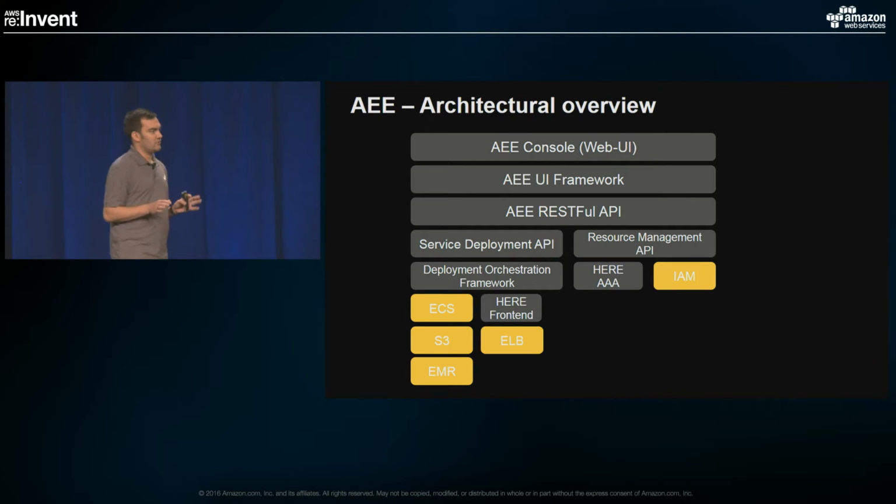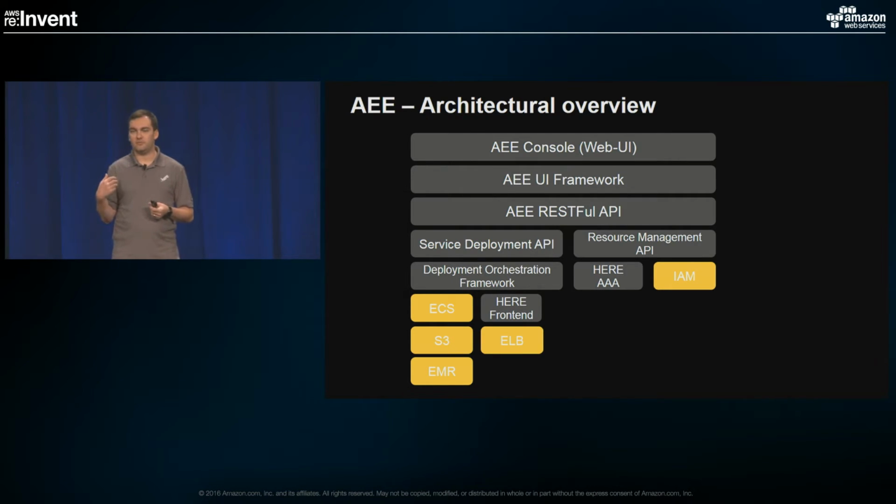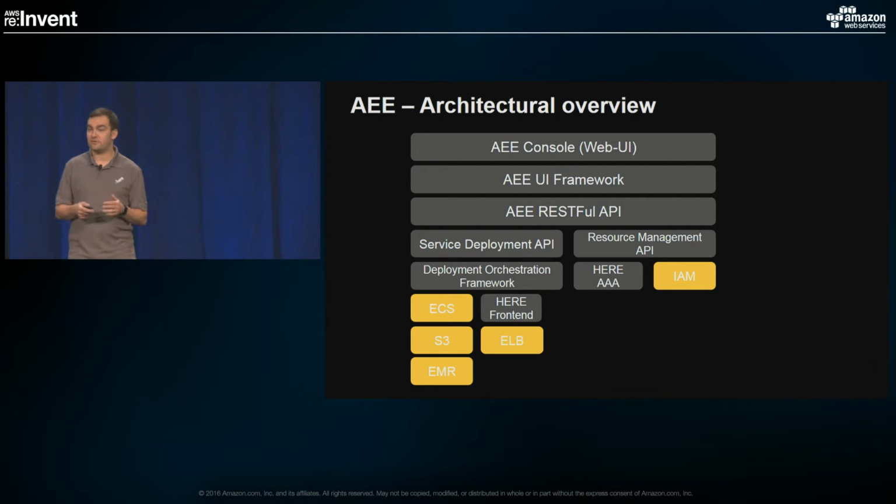At a very high level, the architecture we're talking about is really layered on top of a lot of different AWS services. And this is a very stripped down list of services that we're using. But if we go from bottom up, I just showed you a brief screenshot of the UI. The UI itself is built on a UI framework. So as our internal teams are starting to create different experiences in this UI, we give them the ready-made building blocks to just put it together easily so it looks consistent and it's also developed in the same way.